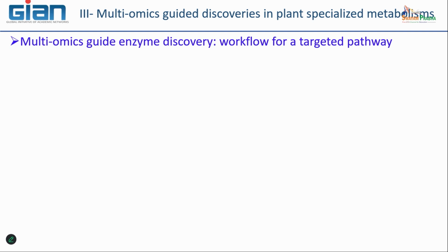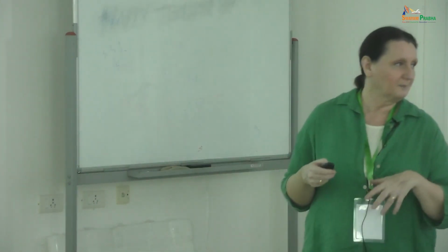What I want to illustrate here is what we can do at a lab scale. It is, for example, the workflow we have completely developed in my own laboratory, with my other collaborators, in order to be efficient in discovering new genes using omic data. So it's more concrete, perhaps. Here the first step is obviously to identify the plant and the metabolism you want more information about. For us, for example, it's the monoterpene indole alkaloids of Catharanthus roseus, one of the main pathways we are studying.